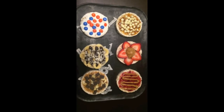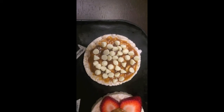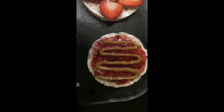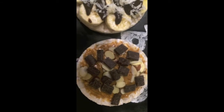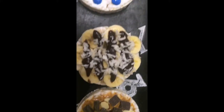Here are a few of my creations, guys. So this one is the Walden Farms caramel sauce with some white chocolate chips on top. And then this one's got some strawberries and peanut butter in the center. This one's straight peanut butter jelly, my favorite. And this one has got peanut butter with some sliced almonds and chocolate chunks.